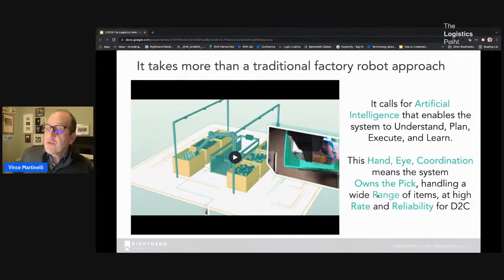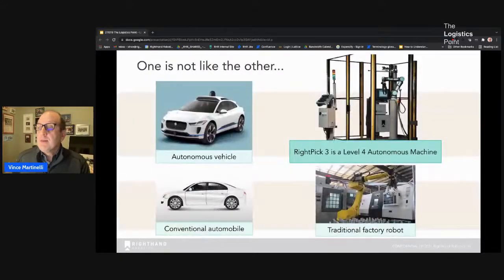And then again, for it to be useful, we won't go deep into the technology here, but even in the 5,000 SKU example, 5,000 products, that's a wide range of items, all different sizes and shapes for this machine to pick, right? And it has to do it at a high enough rate to be cost effective, we touched on briefly, and then reliability, because your customer expects to get the items in perfect condition, and you expect the orders to be picked properly in the first place.